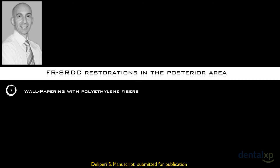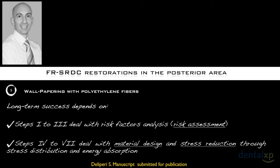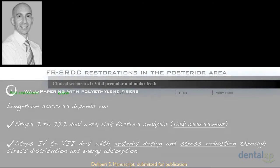So we call it wallpapering of fibers. That means we try to protect the remaining sound tooth structure in order for the Ribbond to absorb the stress from both polymerization shrinkage and occlusal load. So the 6 steps that you saw before, steps 1 to 3, deal with risk factors analysis. That means risk assessment. Steps 4 to 7, because we add the use of a Ribbond, that's why you have one more step, deal with material design and the stress reduction through stress redistribution and energy absorption.